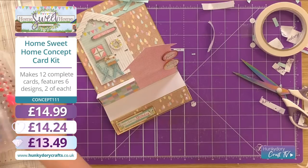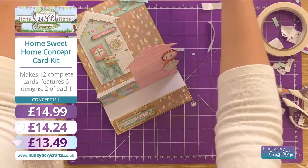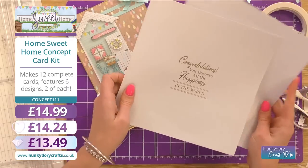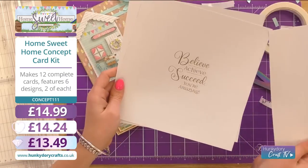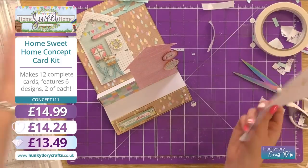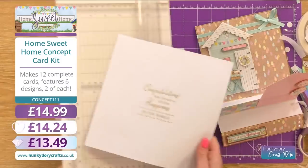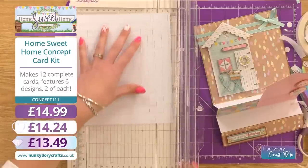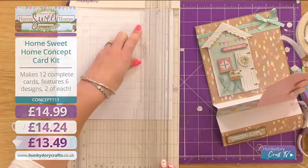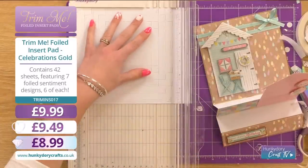The one that I picked out with this one, I picked out a few. Obviously I've made it a birthday card now, so I'm not going to put good luck on your new journey. I might put congratulations, you deserve all the happiness in the world. So let's go for this one. I'm not too sure which one this is from. I'm going to say it's celebrations, but I'm not 100%. So we go into the 6x6. We're just going to find the 6x6 measurement, which is here, and trim along that onto our trimmer.